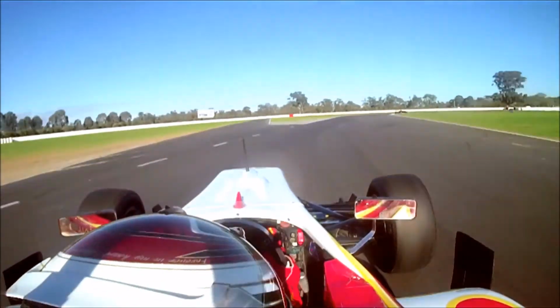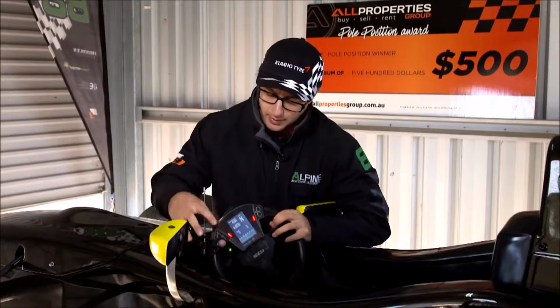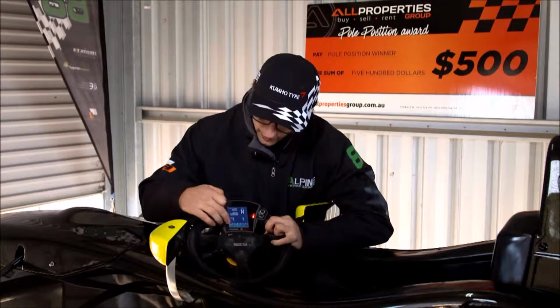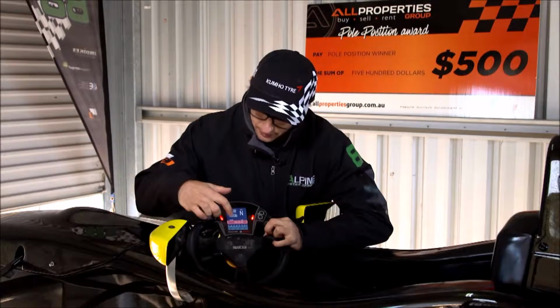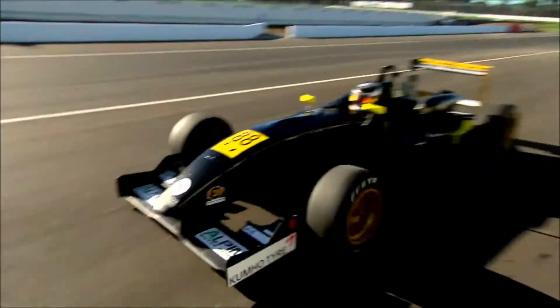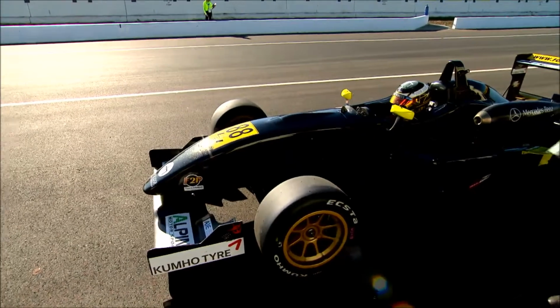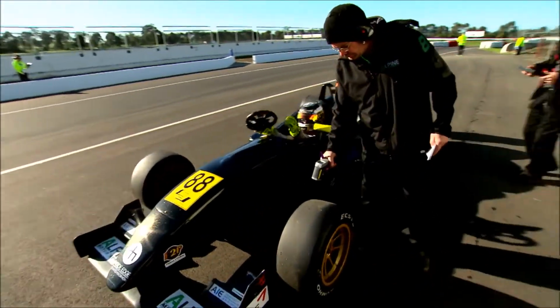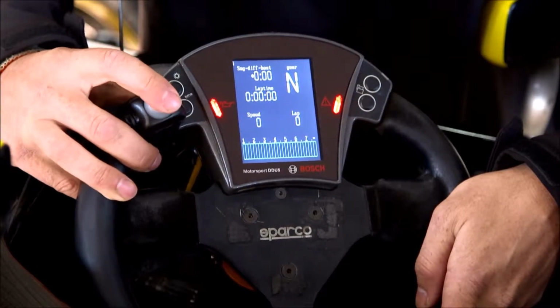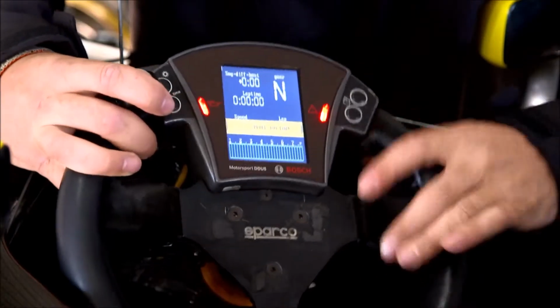Now you'll notice at the front that we actually have a colour display. At the bottom of the display we have revs, we have lap and speed, so if I do need to come into the pits you can see what speed we're doing. Plus up at the top we have what gear I'm in and also my lap time. We need to know what gear I'm in because it's a sequential box, it's not an H pattern, so that's an important one there. So that's my race page.